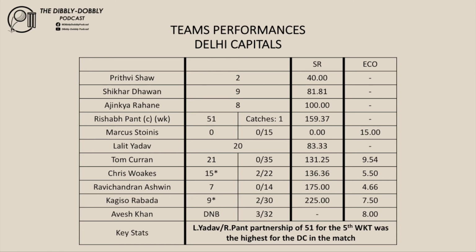They leaked runs. Their death bowling was poor. They didn't quite execute their skills. And it was a poor performance with the ball. So overall, a disappointing performance with the ball. They bowled well up front to get the Royals 6 down for 90, but after that sort of fell away, and they leaked runs and were inconsistent with their death bowling, and they lost this game.